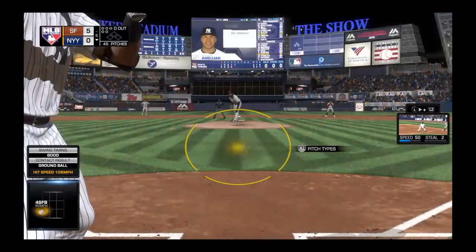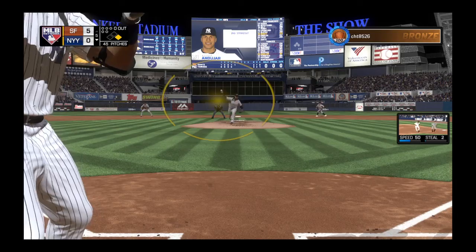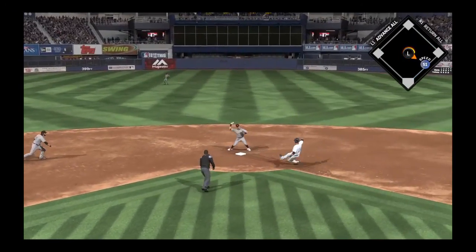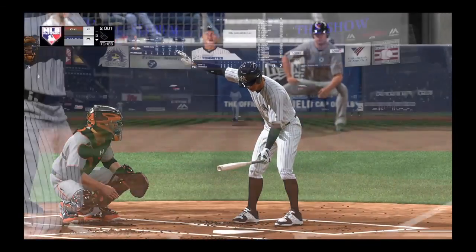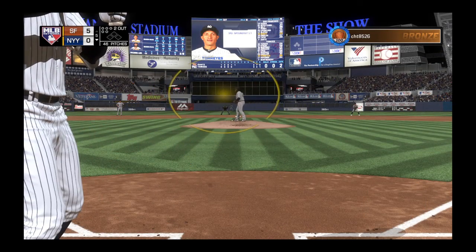Now batting, ready now, Miguel Andujar. He's 0 for 1 thus far. On the ground for Crawford. This could be 2. To second for 1, on to Belt, and they turn the double play. Now batting, stepping into the box, Ronald Torreyes. 0 for 1 for him here in this one.